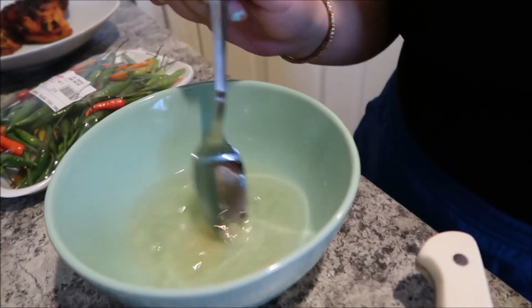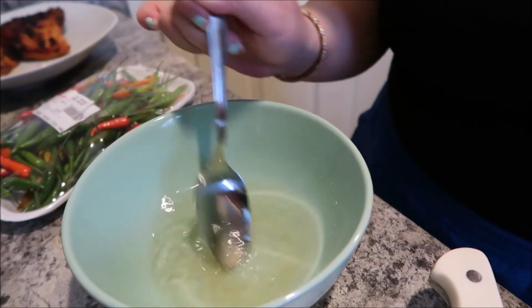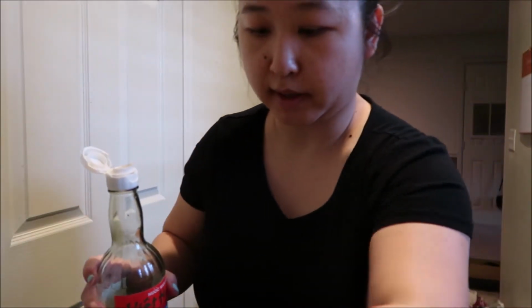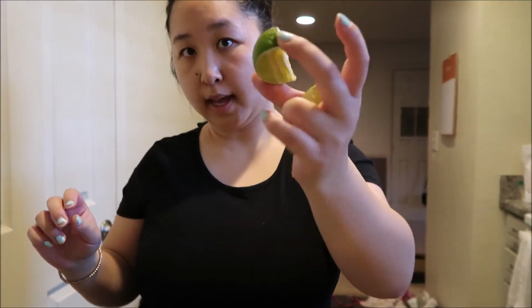I usually love to use coconut water, but I don't have any, so it's sugar and water. This is like the best fish sauce, obviously. I don't know, but out here, fish sauce is $8.99 now. It's a little bit pricey. I don't know if they changed the price, but I guess people really love it, so it's their choice, right? Lime. We need lime.